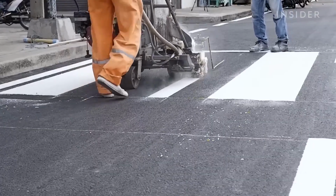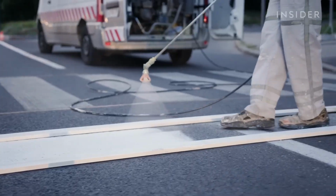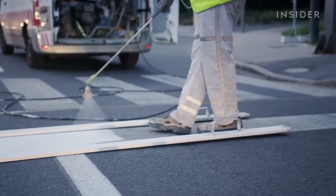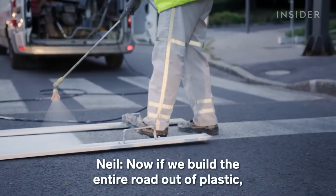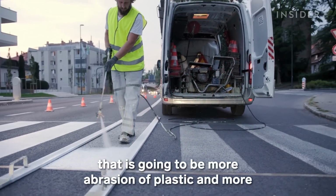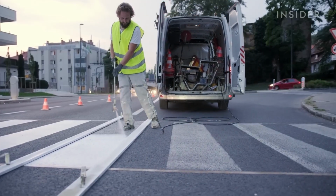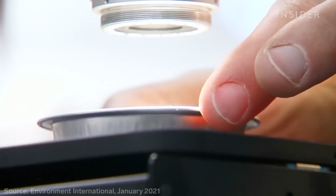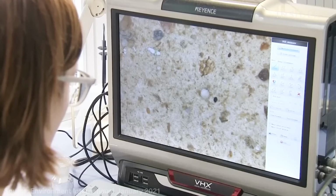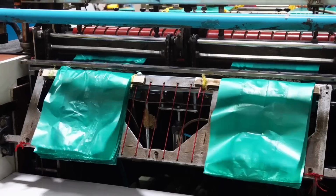Even on pure asphalt roads, the paints used to make lines contain plastic, and particles rub off the tires on vehicles every time they dry. Now, if we build the entire road out of plastic or even part of the road out of plastic, that is going to be more abrasion of plastic and more microplastics going into the environment. In recent years, researchers have found microplastics in nearly every sample of our food, drinking water, the air we breathe, and even inside our bodies.